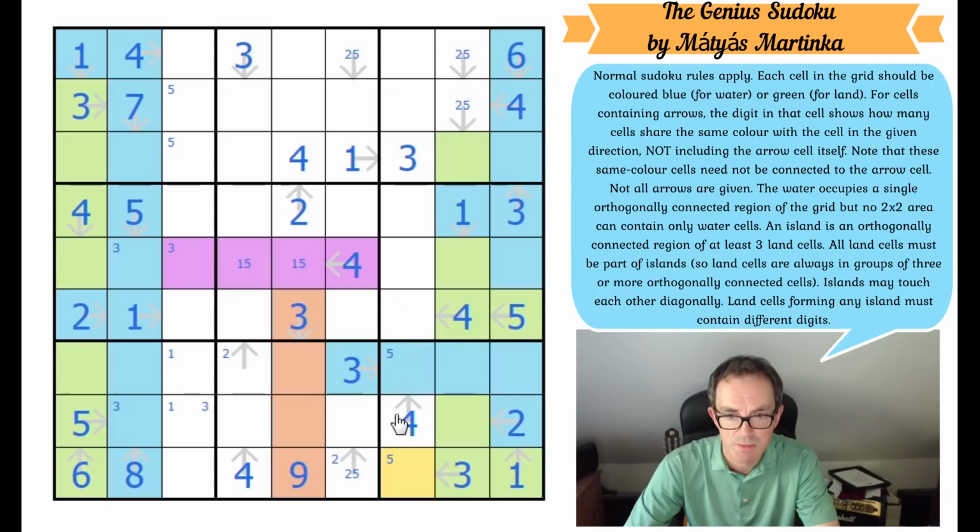I'm sure there may be a more elegant way of proving that. It's probably a naked single or something I haven't spotted, but apologies if that... Oh, that 4 actually is nice. That's going to give me this, that 1, that 3 just by Sudoku. That 3 now.